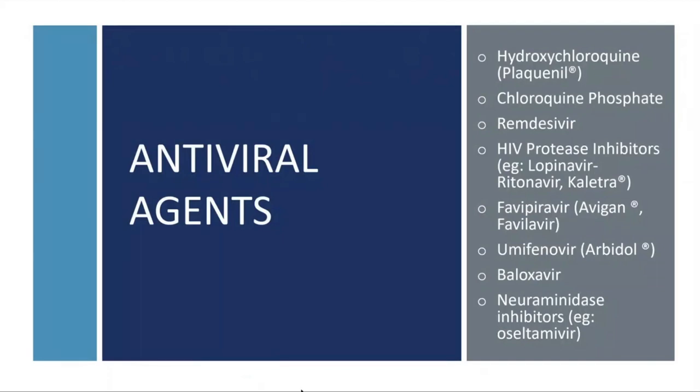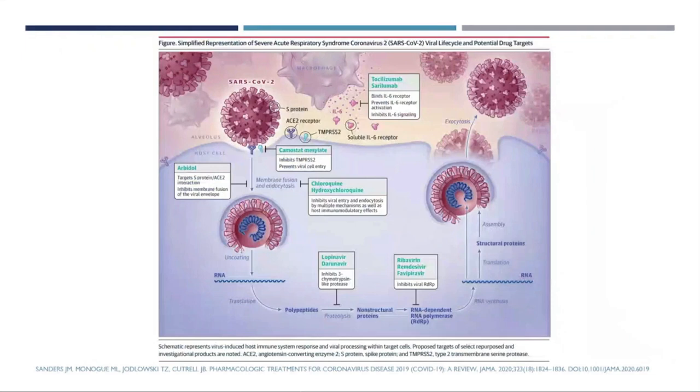We'll start first with this big group of the antiviral agents, and they are listed on the right side of the screen. You have hydroxychloroquine, remdesivir, HIV protease inhibitors, and the antivirals that have been approved for use against influenza in other countries that may or may not have some activity against SARS-CoV-2.